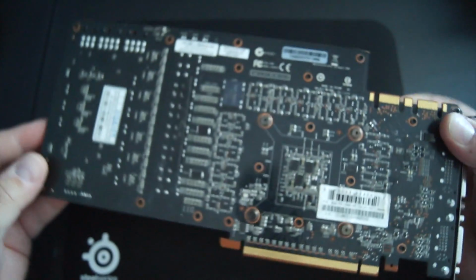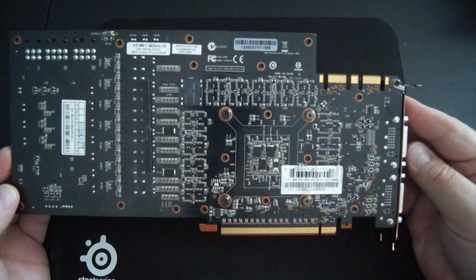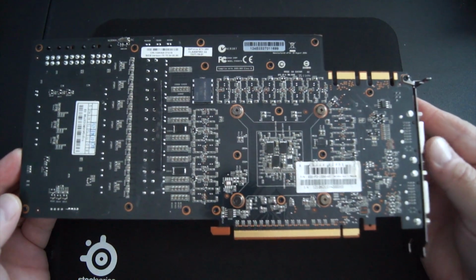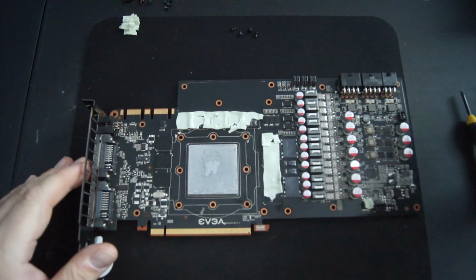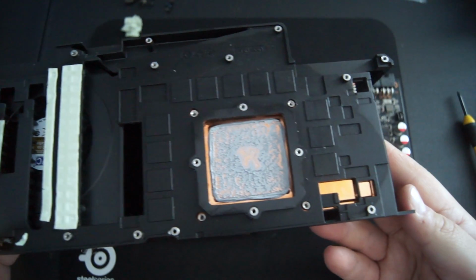Before we jump into performance numbers, let's disassemble the card and clean her up and apply some new TIM. After that, we'll see how well she overclocks. First, let's remove the cooler, and here we can see the memory thermal pads are pretty much destroyed, so I did end up replacing them.